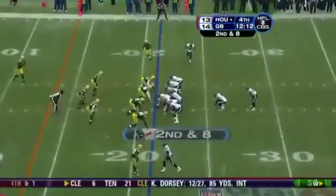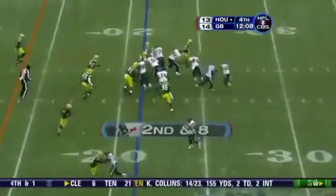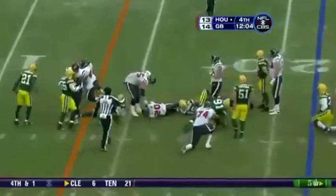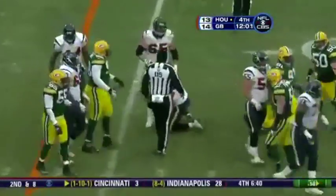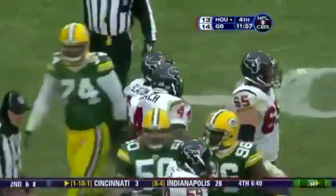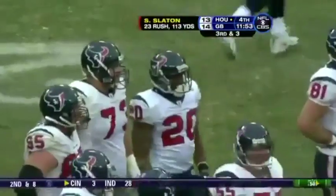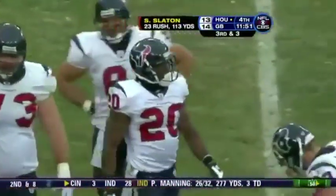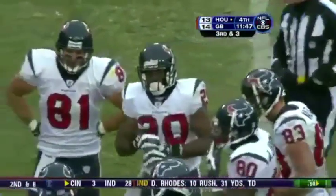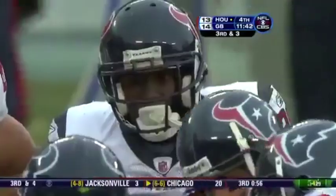Second down and 8 at the 21. As they begin the wave here at Lambeau Field. Slayton running. And Slayton down to the 16-yard line. Montgomery again on the tackle. A 5-yard pickup, and this is the 3rd time this year Houston has gone over the 400-yard mark in a game. They have 438 yards. Yeah, and with 438 yards, they've only got 13 points to show for it, and that's the problem. Good point.